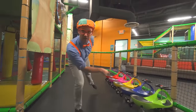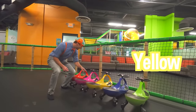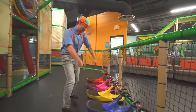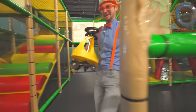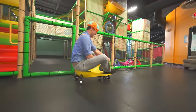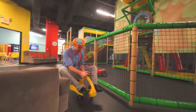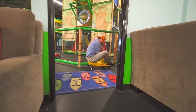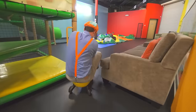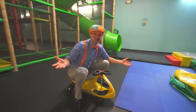Whoa! These are wiggle cars. And they're the color green, blue, yellow, pink, and red. What one should we wiggle on today? How about the yellow one? All right, go! All right, let's wiggle away. Whoa. I'm using my arm muscles to wiggle. Whoa, we made it so far.